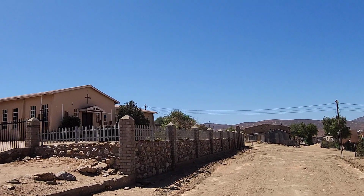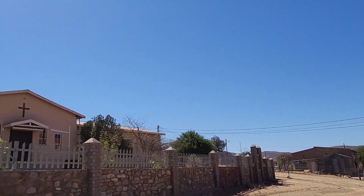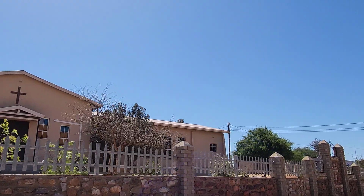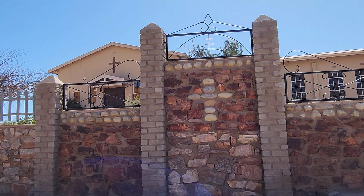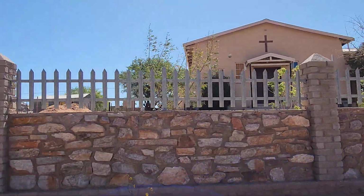We carried on driving down past the church, and I loved this wall. It is beautiful with all the stones. Very neat church. And we turned around, and this cross that's been built out of stone was fantastic. I'm glad he told us about this church.